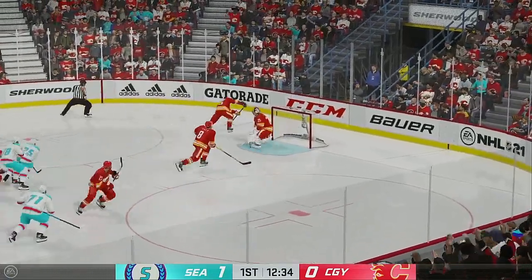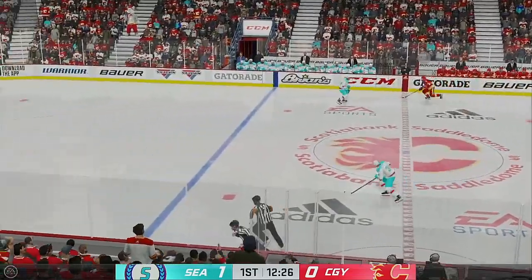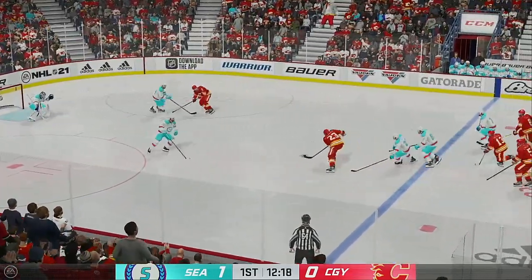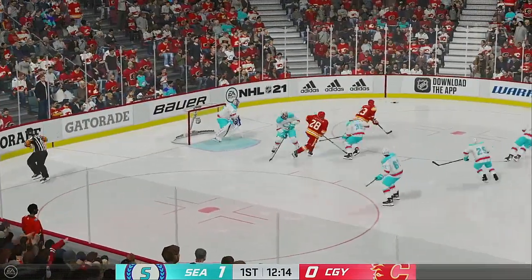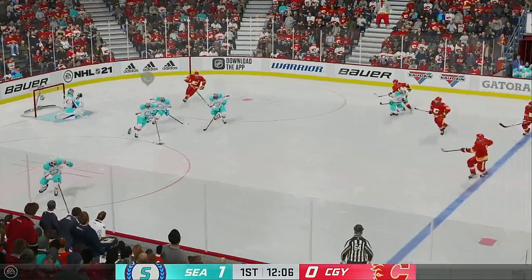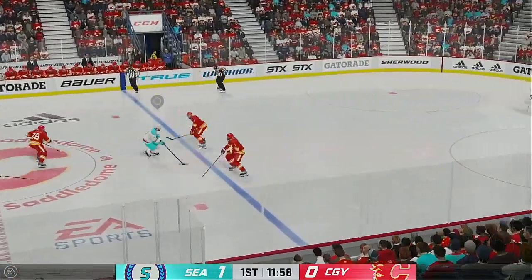Here's a shot. That's off a stick. Calgary's got the puck along the wall. And he gains the zone here. Takes the puck at the point. And he rings the post! The Flames are trying to inch their way back to even. That's not going to help. That's a good scoring chance that hits the goalpost and doesn't go in.